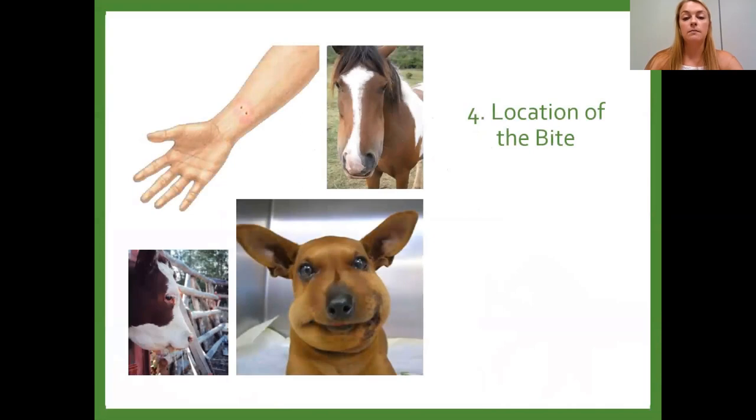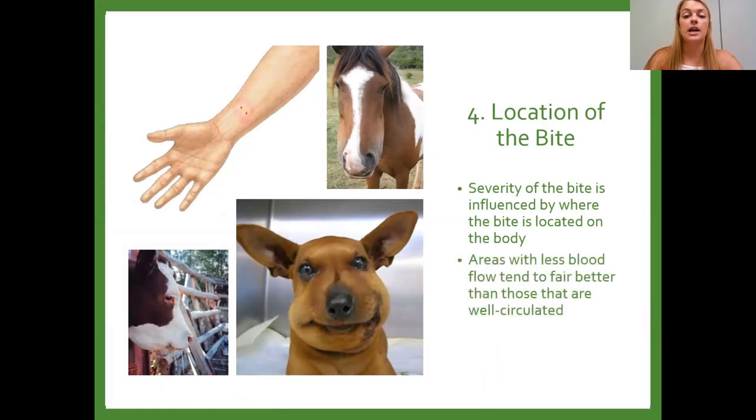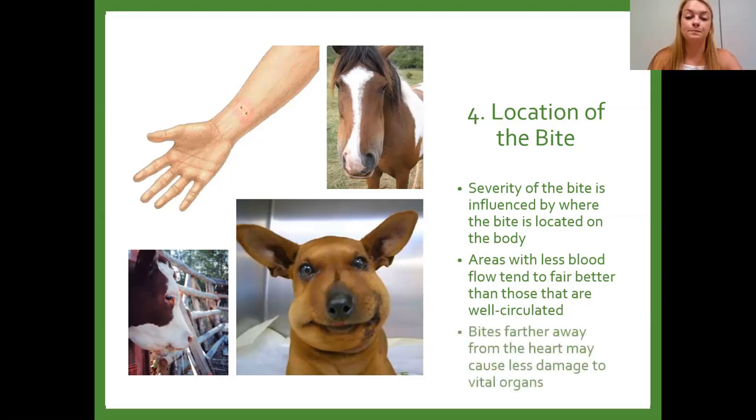So the location of the bite can also have some pretty significant ramifications about the outcome for our patient. Severity of the bite is influenced by where on the body that the victim gets bitten. Generally, those areas with lower circulation are going to be better, and we're going to talk a little bit about why that is. And also, bites that are farther away from the heart tend to cause less damage to vital organs.